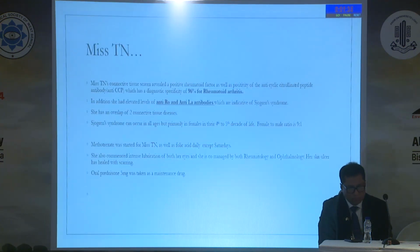So Ms. Tien's connective tissue screen revealed a positive rheumatoid factor, as well as positivity of the anti-cyclic citrullinated peptide antibody, which has a diagnostic specificity of 96% for rheumatoid arthritis. In addition, she had elevated levels of anti-Ro and anti-La antibodies, which are indicative of Sjogren's syndrome. So she had an overlap of 2 connective tissue diseases. Methotrexate was started for her, with folic acid daily except on Saturdays, and she was also managed between both rheumatology and ophthalmology.